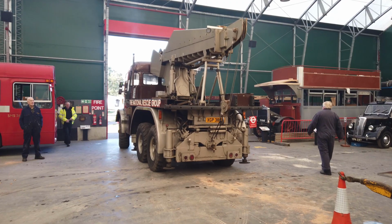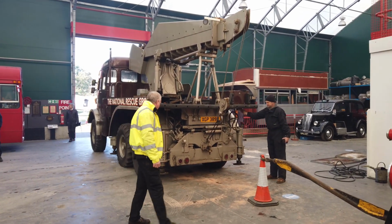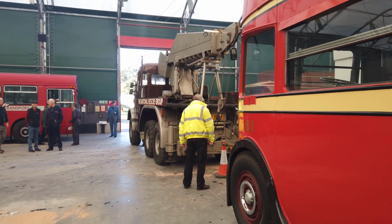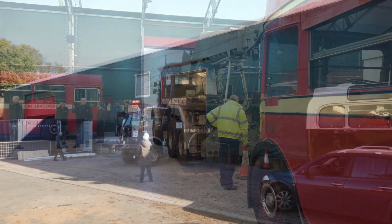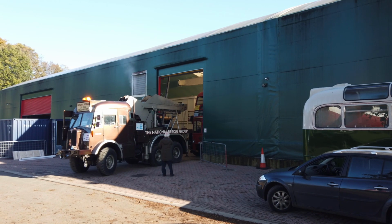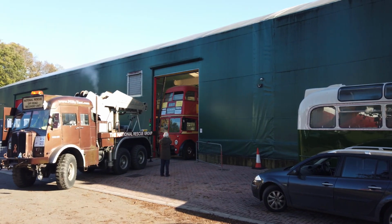And then it was time for Trolleybus 1812 to go. So here's the AEC Militant, which also lives at Brooklands, just getting ready to tow 1812 here. And so 1812, of course, can't move under its own power. So here she is being pulled out of the museum on her way to safe covered storage and then onwards back to the British Trolleybus Society at Sandtoft.